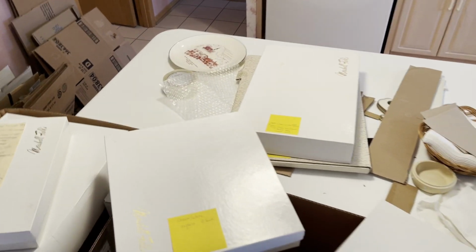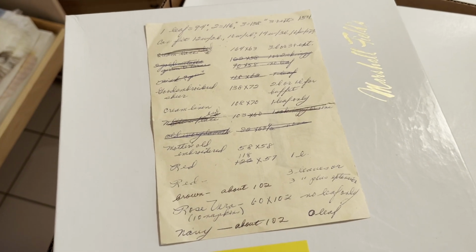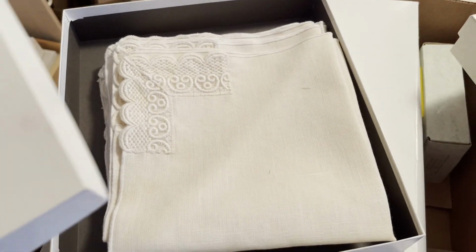I know this sort of thing isn't for everybody because not everybody entertains at the level that my aunt did, but look at how organized. I mean, even embroidered cornered napkins, cloth napkins, everything's inventoried, marked, everything's from Marshall's. It's all just really crazy good stuff.